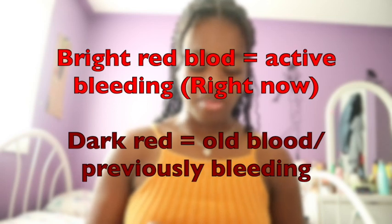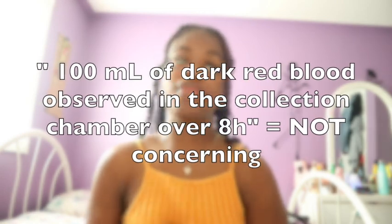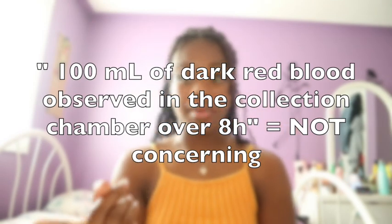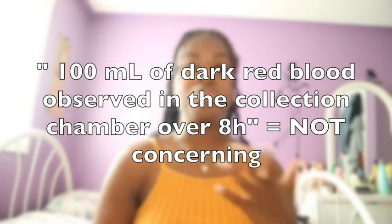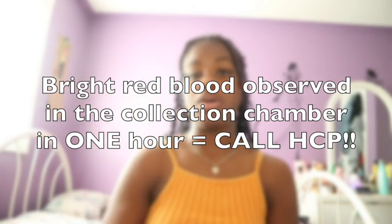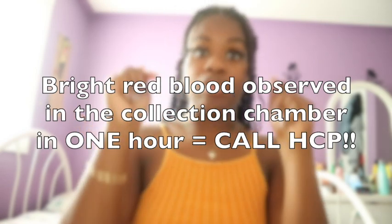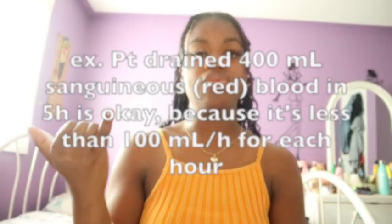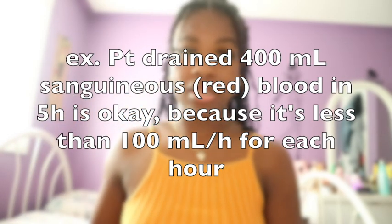If they've been on it for maybe 8 hours and the blood is dark red at 100 mils, it's actually not concerning. First of all, because it's only at 100 mils over 8 hours, not over 1 hour. And on top of that, it's pretty much old blood because it's dark red versus bright red. But if it was bright red at 100 mils and only 1 hour has passed, then of course you want to call the doctor, because bright red blood is usually new blood, which means they're actively bleeding right now. Just be careful with that. Pay attention to the details that they give you in the question, because they will definitely give you a timeline, especially if they want you to pay attention to the quantity that's being drained out of their chest.